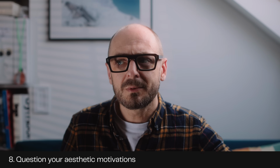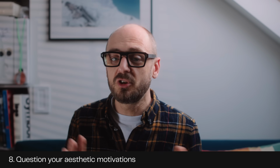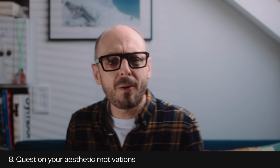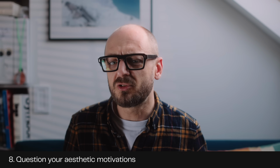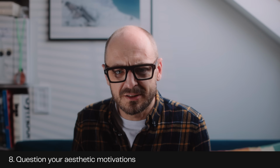Eight, if you're shooting black and white, just consider why you're doing that. Of course, there are many great reasons to shoot black and white, and there are many great black and white photographers out there. But I suppose this is more about trying to avoid making artistic decisions based on sentiment or nostalgia, because those factors, they're transient.